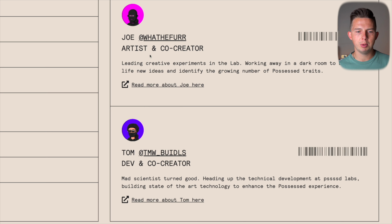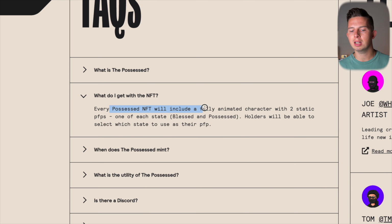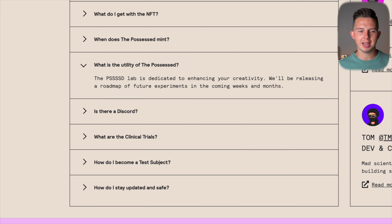And then as far as the team, you have Joe, who's the artist and creator, and then Tom, who's the developer and co-creator. And this project is going to have a total of 10,000 animated NFTs, and every Possessed NFT is going to include a fully animated character with 2 static PFPs, one of each state, blessed and possessed. And then holders will be able to choose which state to use as their PFP, their profile picture. And they don't have a roadmap, they just say that the Possessed Lab is dedicated to enhancing your creativity, and they're going to be releasing a roadmap of future experiments in the coming weeks and months.